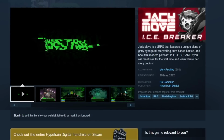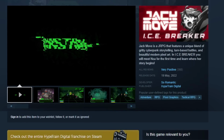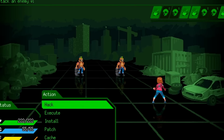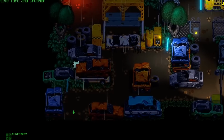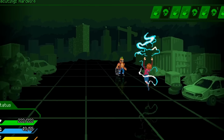Now moving to another indie title in Jack Move, Icebreaker, which has since released a demo. I tried to find the full breakdown of this game, as there appears to be 2 separate titles on Steam, one called Icebreaker, which I assume is the demo, and one simply called Jack Move, which I believe is the full upcoming release. But for those interested, it's another turn-based JRPG with a cyberpunk feel. It's currently free to try out as of now.